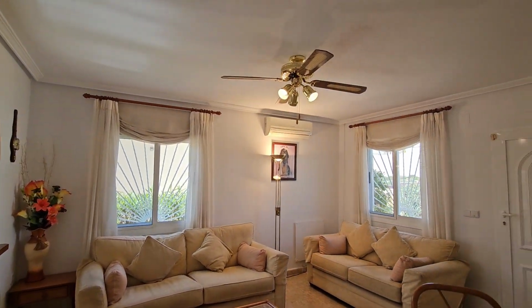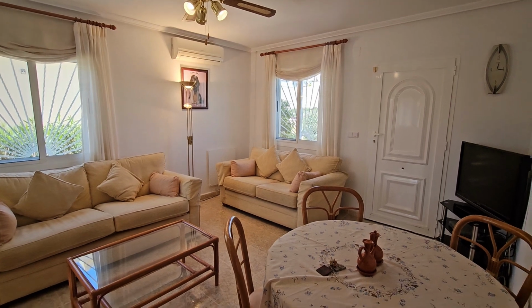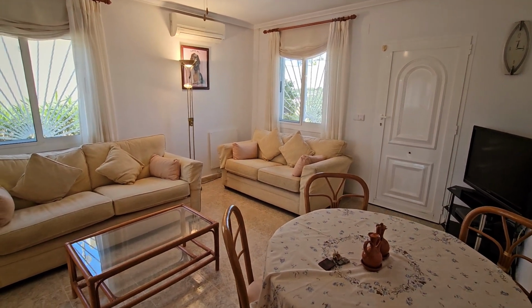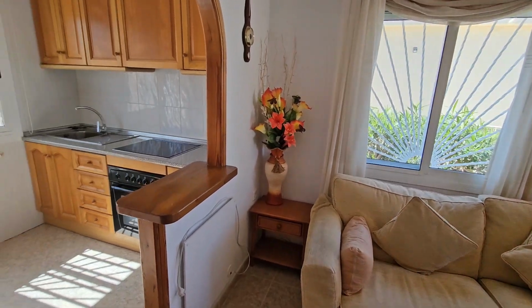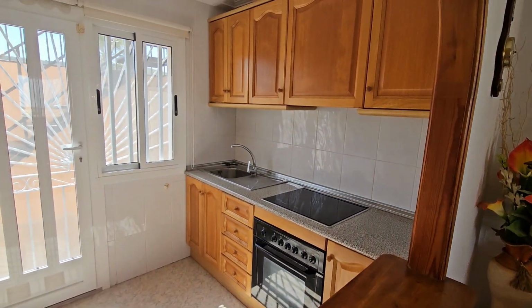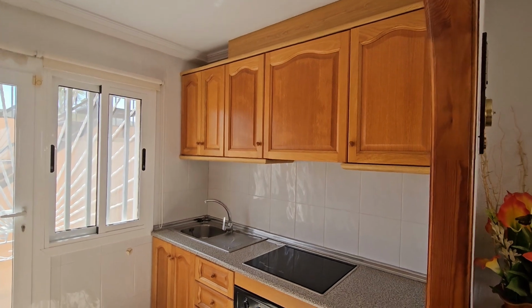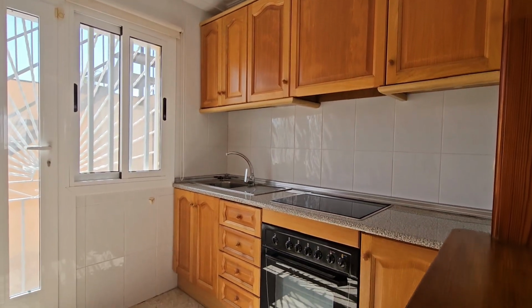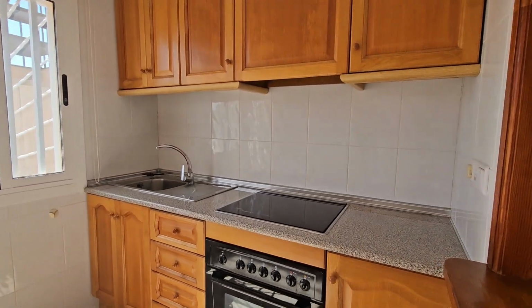So just here, I'm going to show you the living space again. Really nice living space. Nice and cozy in here. And just in here is your kitchen. In your kitchen, it's a nice wooden kitchen. You've got plenty of top and base units. In here you have an electric oven and a gas hob.